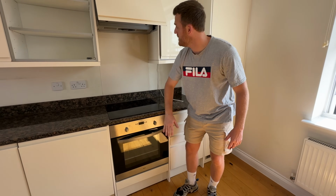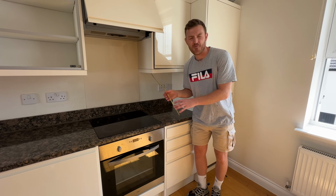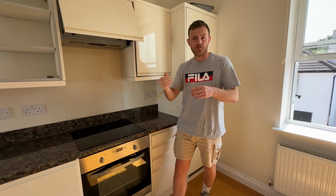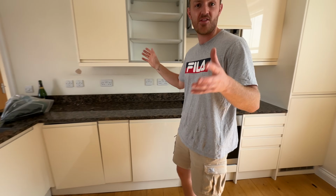We've got an oven. I don't think it's induction, it's just electric. We've got my absolute favourite thing in the world, LED strip lights underneath the cupboards, which of course I'm still going to add more and change and do all this fancy stuff, which I think I can do.